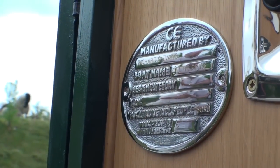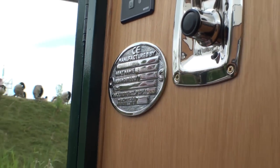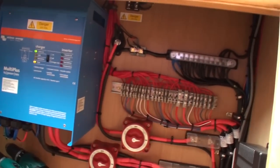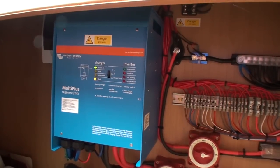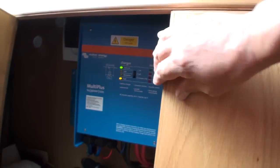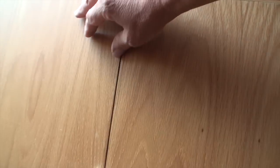And here is the C plaque, which confirms that the boat has all the legal paperwork in place as it should. Inside the cupboard here, you've got all the neat electronics, the isolator switches for the batteries, and a chunky 3 kilowatt and 120 amp combination inverter charger unit, a Victron unit as it happens.